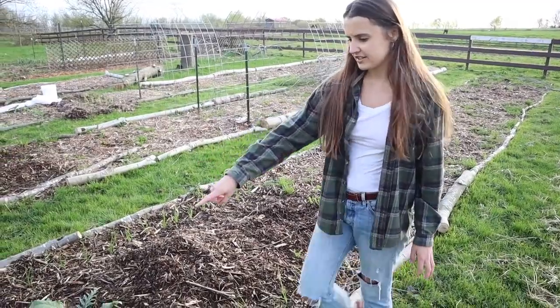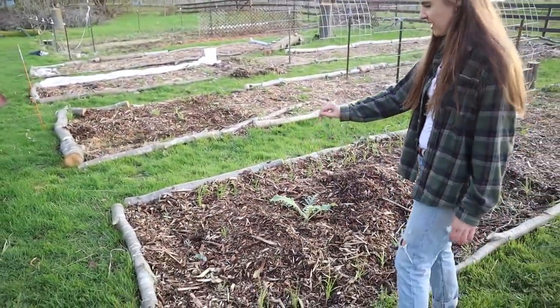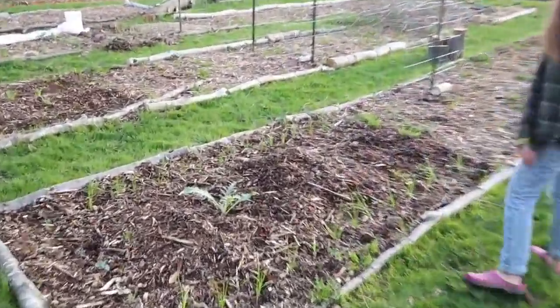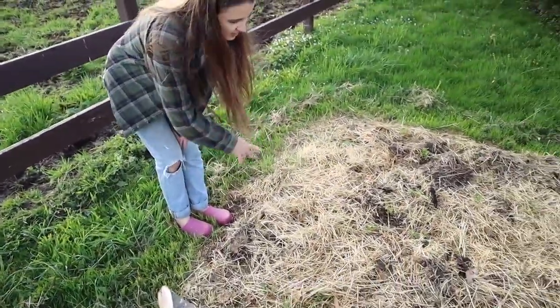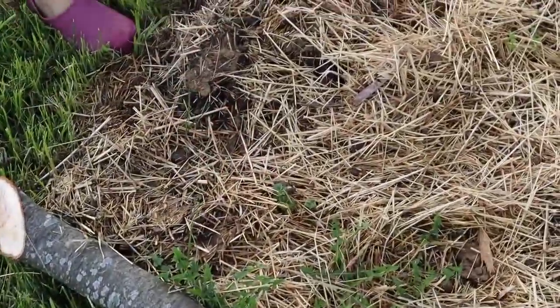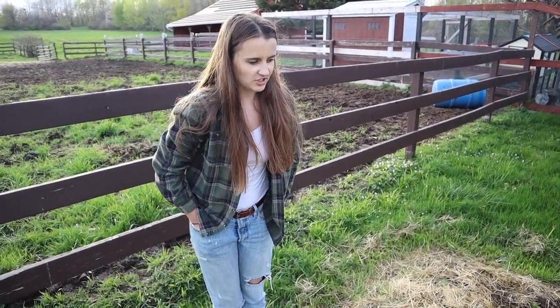Planted some different flowers in the front, some calendula and poppies and nasturtium. And then in the middle, you can see one of my artichoke plants is right there. And I'm gonna plant another artichoke plant right in here. Over here, I planted more potatoes. You can see them coming up right now. They were actually store-bought potatoes that had already started sprouting, and so I just decided to plant them.